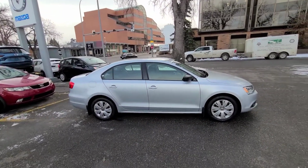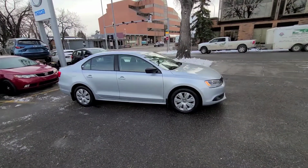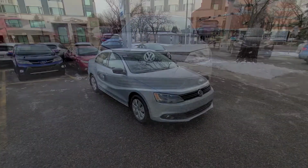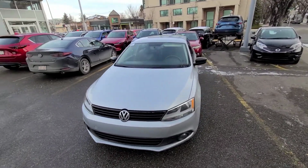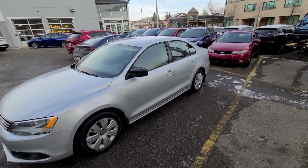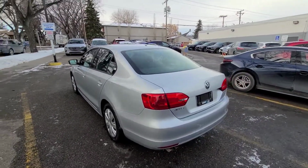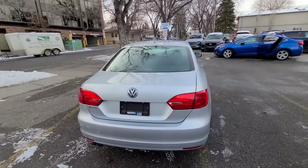My name is Oleksii, and today I wanted to show you this very well kept, one owner 2012 Volkswagen Jetta Trendline. Painted in a reflect silver metallic, it comes standard with a fuel efficient 2-liter engine paired to a 6-speed automatic transmission with Tiptronic. This vehicle is equipped with ABS brakes and stability control for safe driving in the winter.